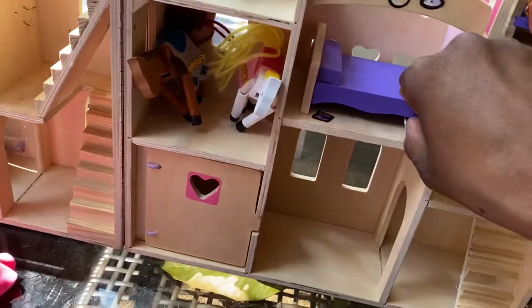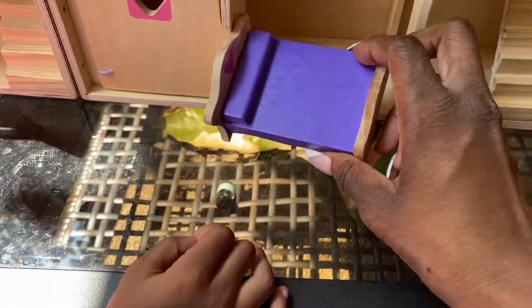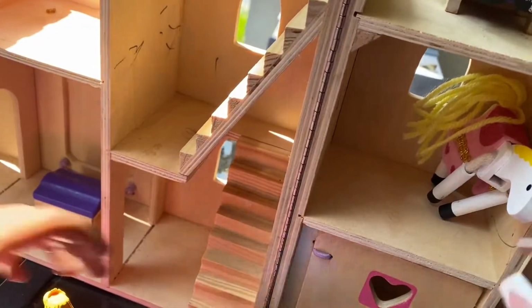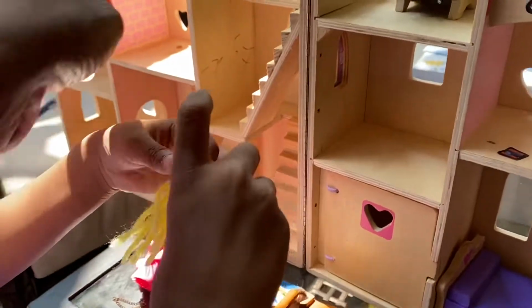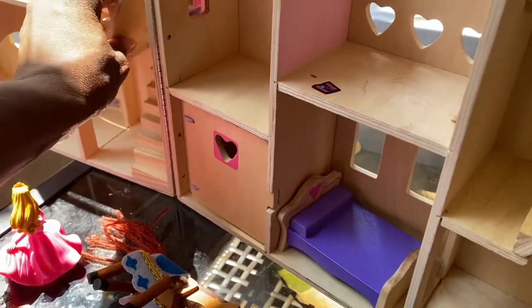And okay, so look at what this comes with. It has the cutest little bed. It has a king and a queen. King and queen. Yes. It has horses. That's the boy's horse and that's the queen. We got a little treasure hunt.